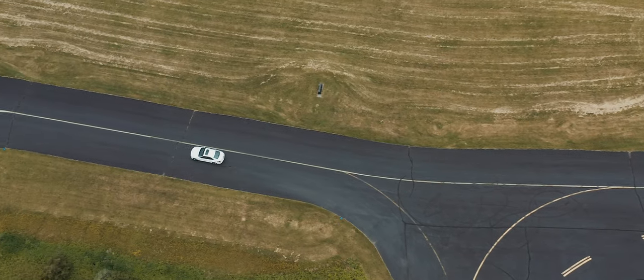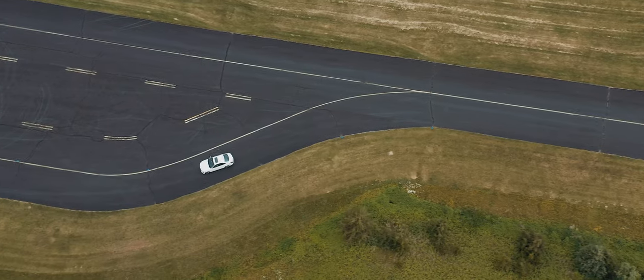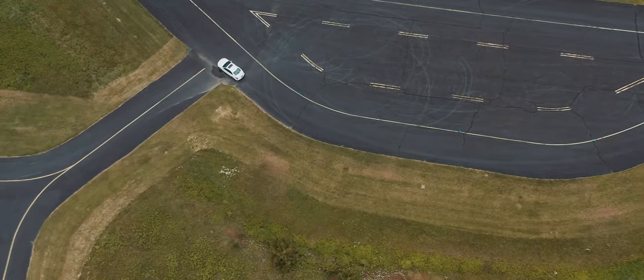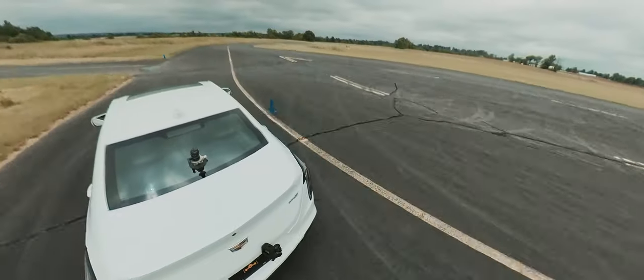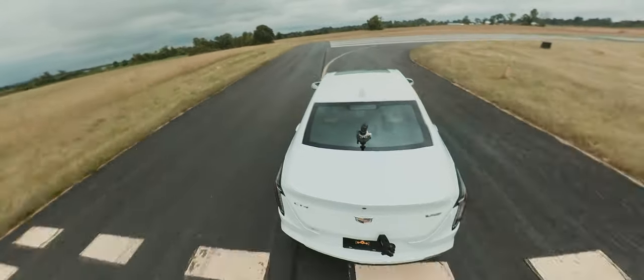There's moderate body roll, making quick direction changes a bit daunting. When you hit the limiter in manual mode, the computer locks you out of an upshift for a moment just like the Z06. And the brakes are a little bit unpredictable at the limit. But the good news is that the car really likes to oversteer. And for a 325 horsepower sports sedan, that can be pretty fun.